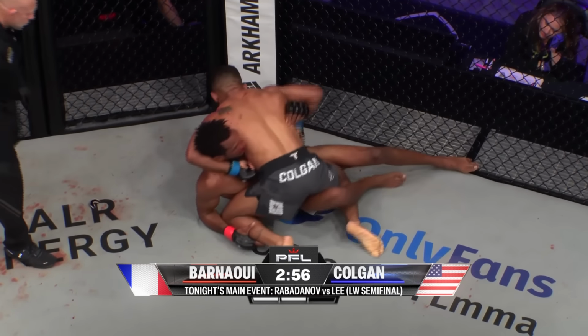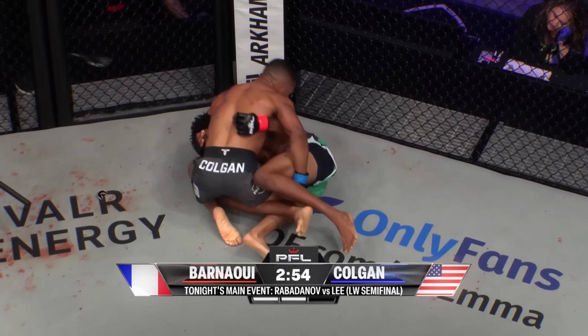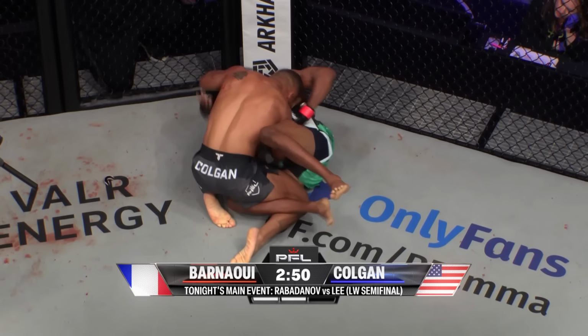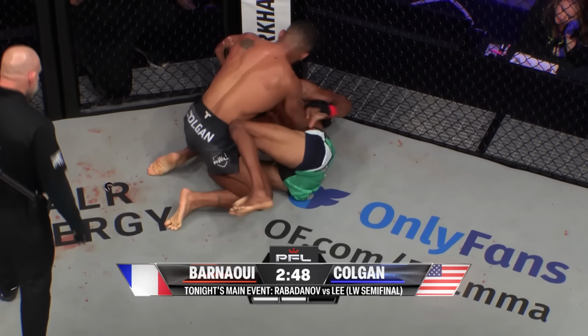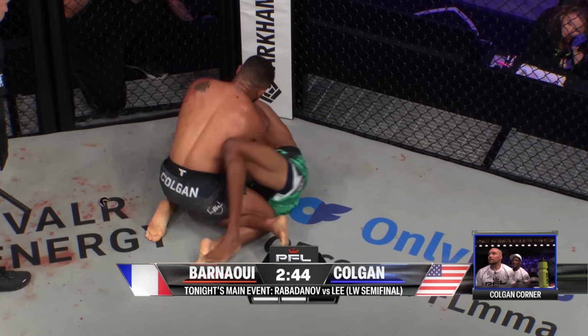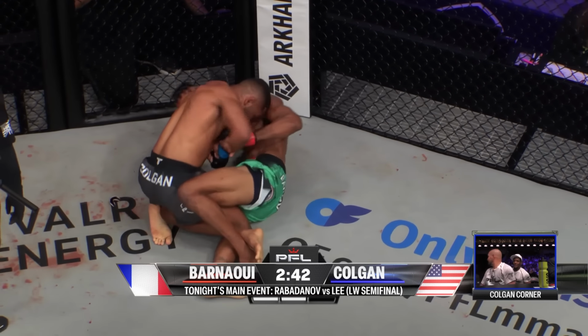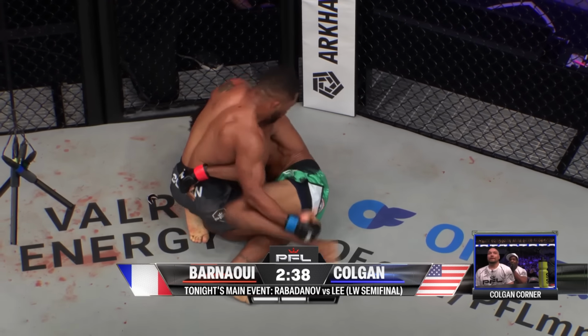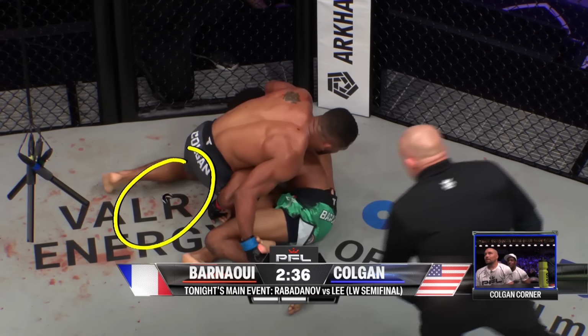Surprised that the referee's not using this position to potentially replace that mouth guard, but does he know it's there? I'm not sure he knows it's there. It's literally right in front of him. He's almost standing on it. Yeah. It's close enough for Mansour to grab now. Maybe he'll grab, there it is, guys. There it is. Look, we can see it.